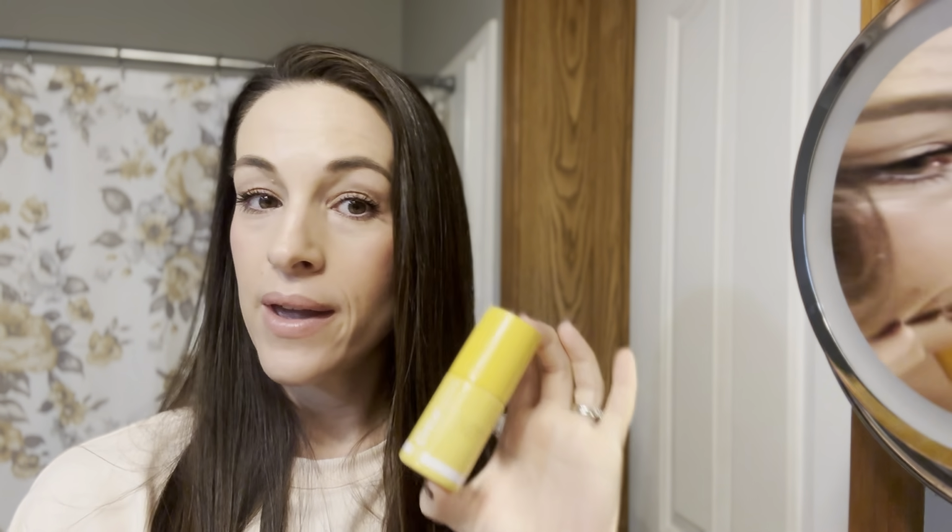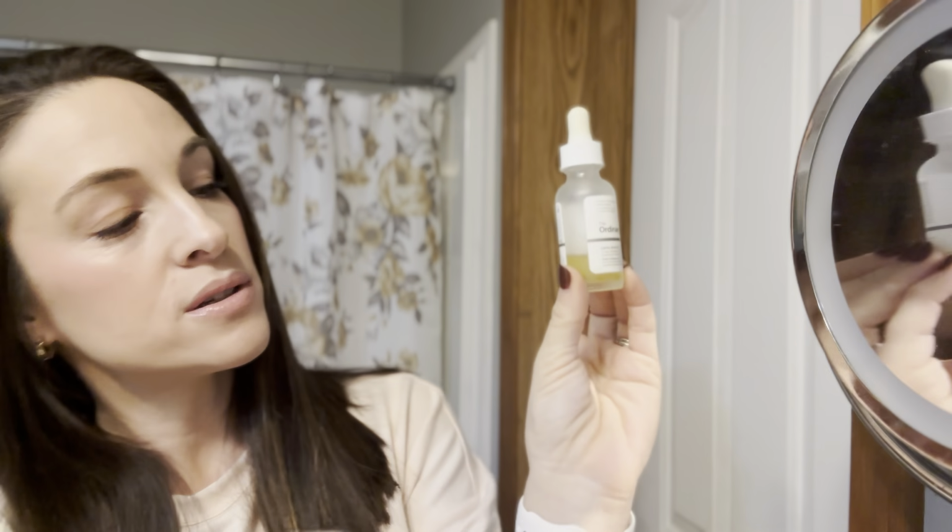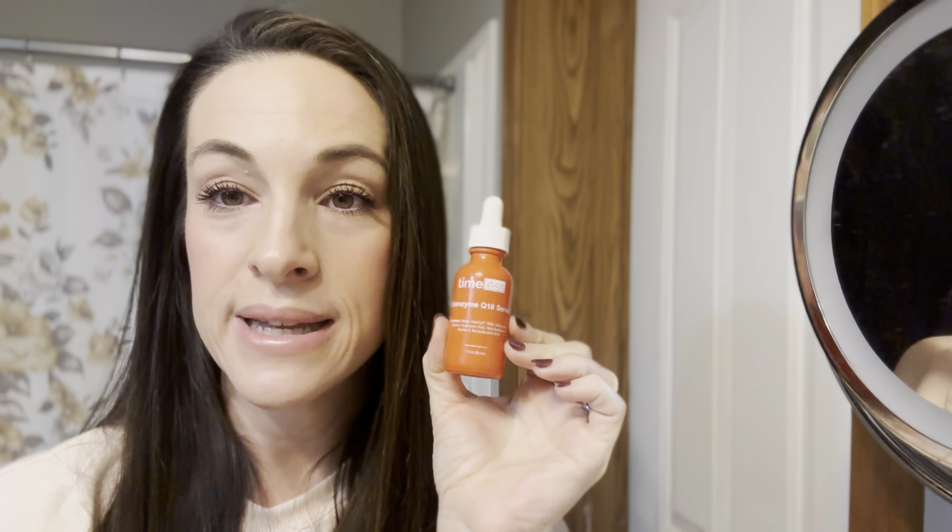So there's that. Every morning I cleanse, use that, and I put on my Timeless Vitamin C. I only have 1 bottle of this. I follow that with my The Ordinary lactic acid. I have 1 bottle of this and I'll probably have to reorder within the next week or 2. And then I follow that with my coenzyme Q10 serum. And I have a good amount there. So that's all I do for my skincare in the morning. And then I follow that with sunscreen, of course.